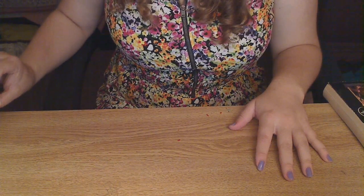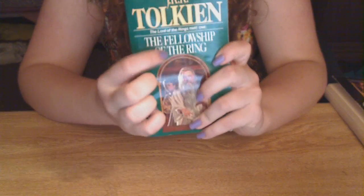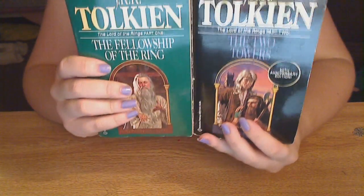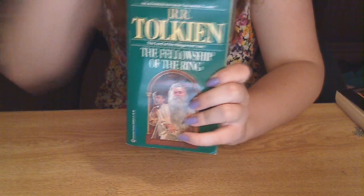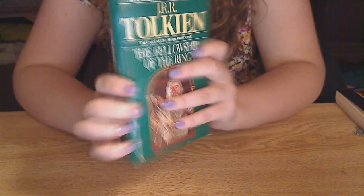Okay, and I also have, I guess I didn't go in order, but this is the order I obtained them in. It goes with this one, as you can see. This is the Fellowship of the Ring, and my friend, she also has a Lord of the Rings collection, and she had this extra copy, so she gave it to me, which was really nice.